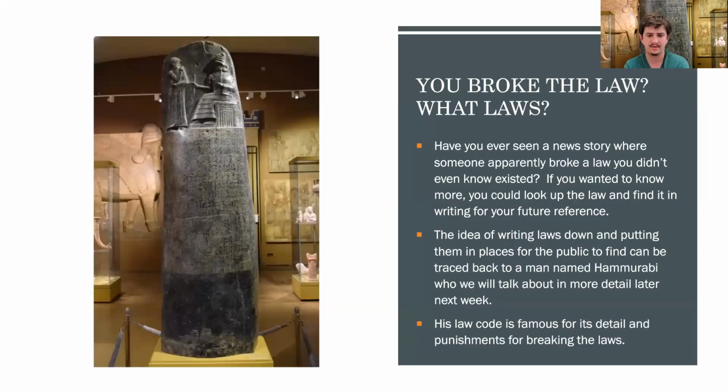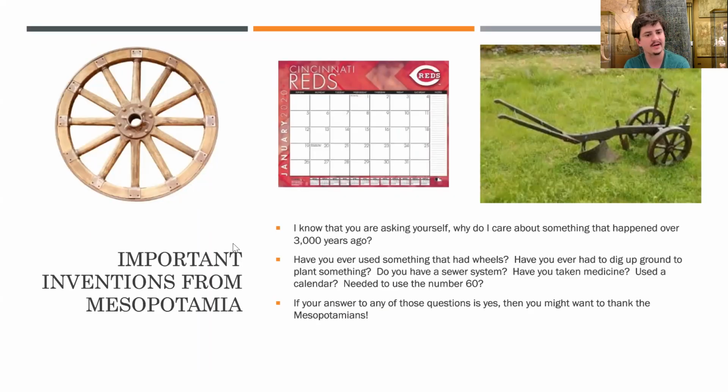Now, before we go, what I would write right down here is invention of the wheel, calendar, and plow. That's what I would put in your notes box for this one, and we'll go back over it again probably sometime next week and recap everything we've done this week. So if you missed something, don't worry about it. You can go back and pause the video right then, or you can hold off until next week when we do a recap, because I know there's a lot going on here.